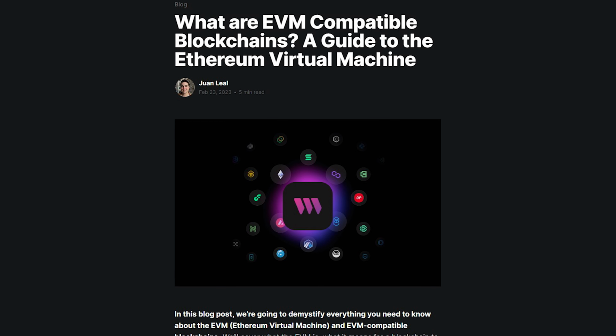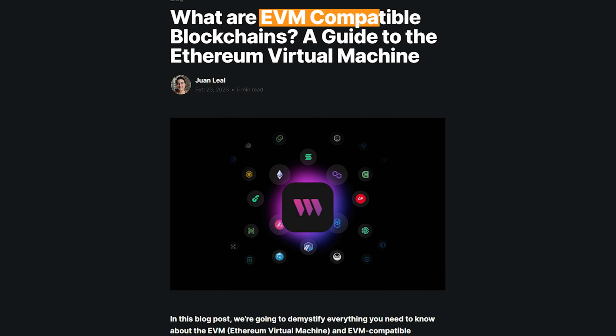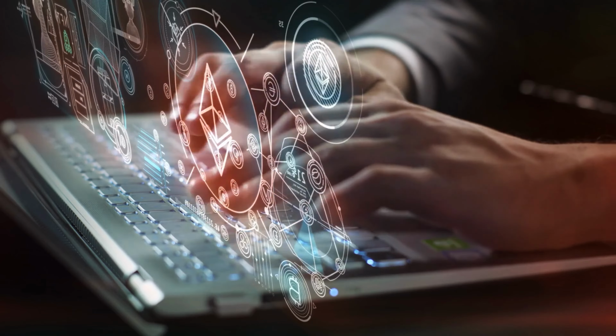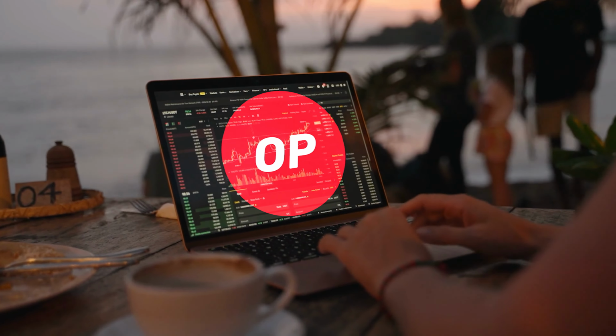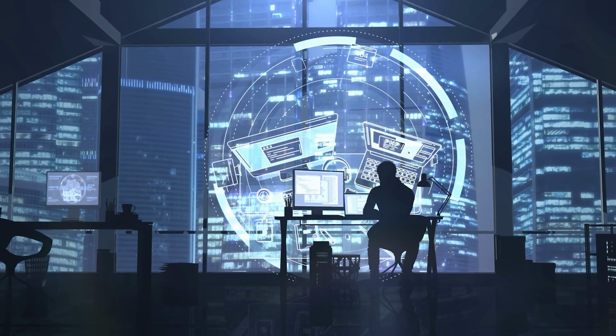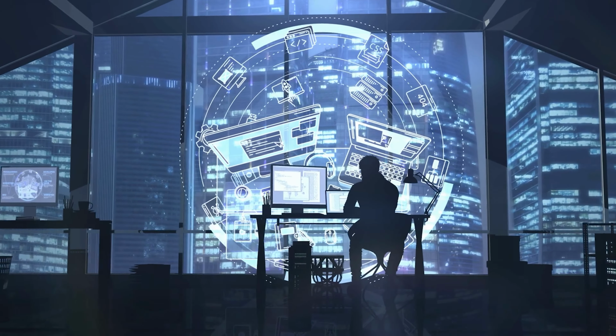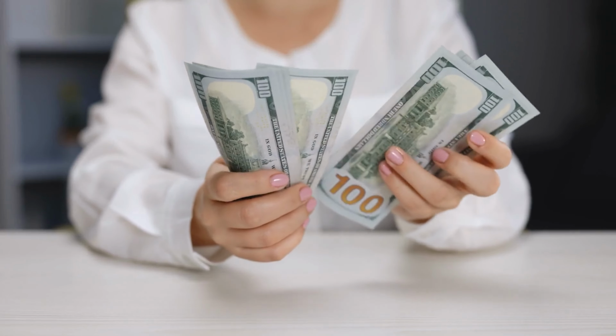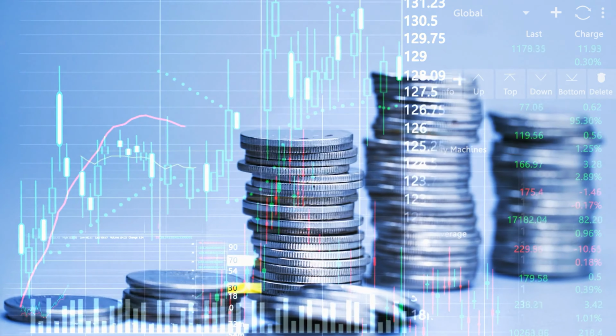Now that we've covered the technical stuff, let's talk about what makes Optimism so attractive to developers and users alike. One of the biggest selling points is its EVM compatibility. If you're a developer who's already familiar with Ethereum's programming language, Solidity, you'll feel right at home with Optimism. You can easily port over your existing smart contracts and dApps without having to learn a whole new system. But let's be real, what we all care about is how much money we can save on gas fees. And boy, does Optimism deliver.